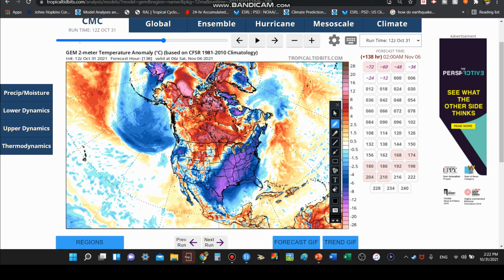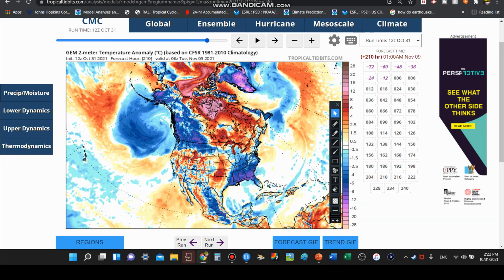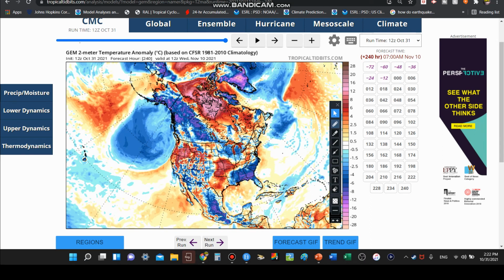Even here in the mid-Atlantic today, it's pretty cold. It's been in the 50s most of the day. It's not significantly colder than what it should be, but I would say it's definitely slightly cooler than what it should be for this time of year. Notice the Arctic and at least northern Canada is warm, and so that cold air really has nowhere else to go but to the south and to the east. Eventually maybe warm air tries to build in behind it, but even still, the southeastern United States is still cold by November 10th.